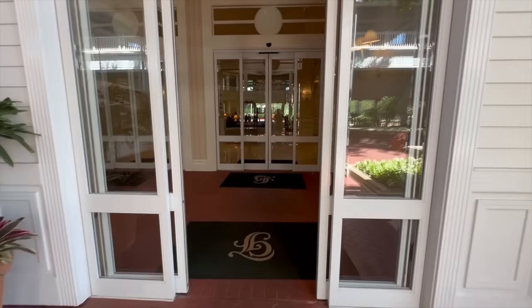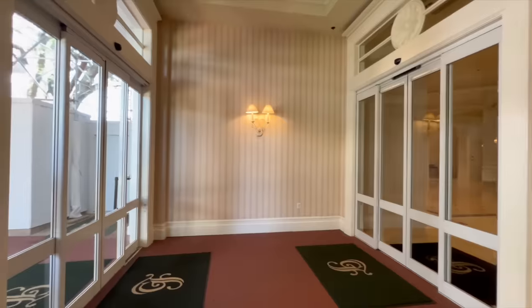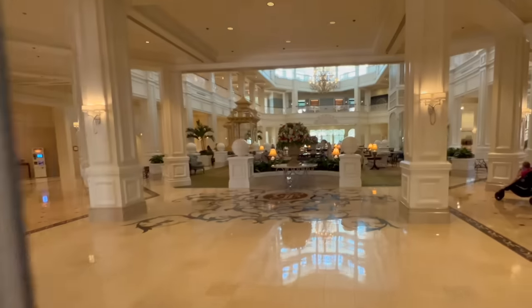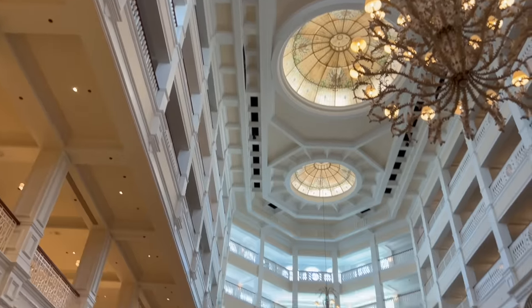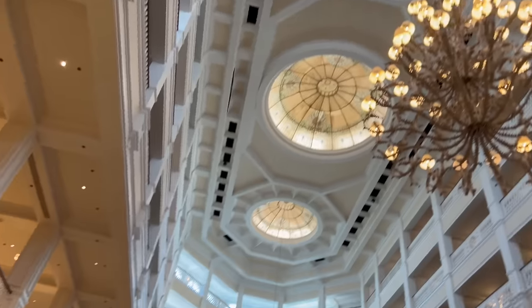Okay, here we go. Sliding doors. Ooh, very Haunted Mansion. Oh my God. Look casual to me. Oh my God, what in the Beauty and the Beast ballroom is this? Oh my gosh, someone dance with me. What in the world?